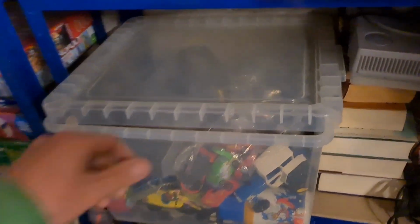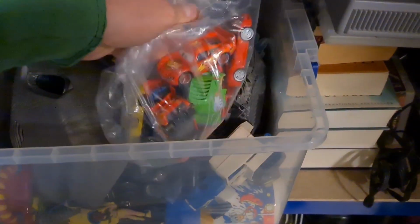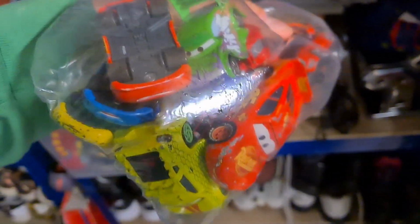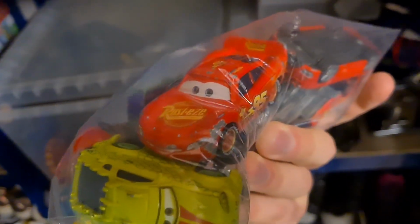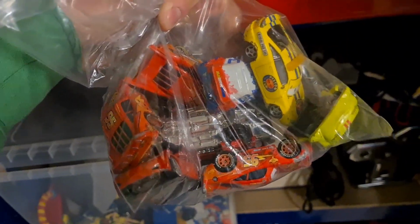Monday and Tuesday orders, we will kick off with a bag of Disney Cars. These are all die cast, but these are in terrible condition. They've either got chew marks, the back of that spoiler has been chewed to death, or the paint is horrific. Look at that Lightning McQueen there. Even so, doesn't matter. I still always pick them up. That bag cost 2 quid, sold for £9.50 plus postage.